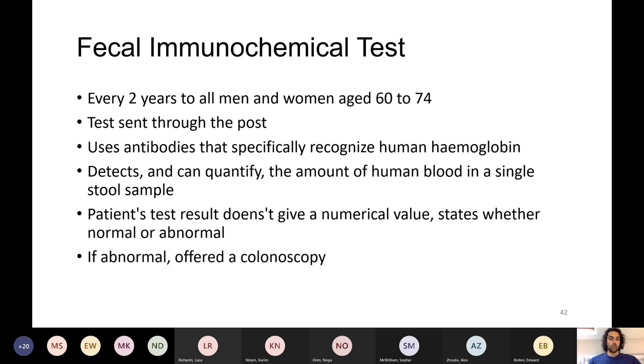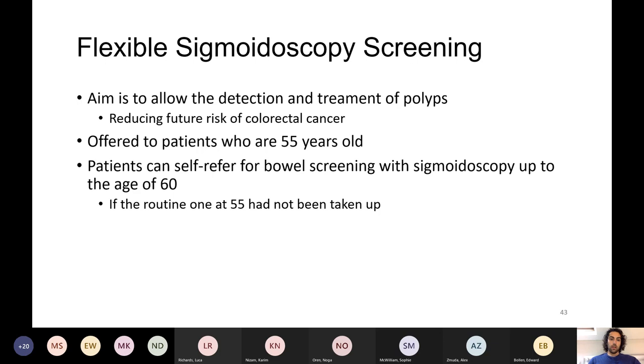So this is basically what I've just said. That's just a bit of summary of it. And then same again here, flexible sigmoidoscopy screening. So yeah, it's 55 years old. And then if they don't have one at 55, they can refer themselves before the age of 60.